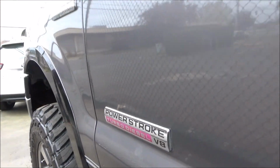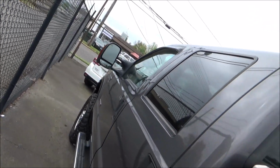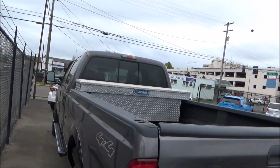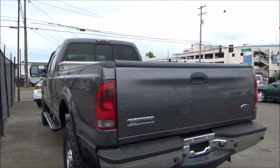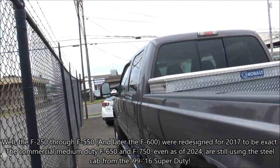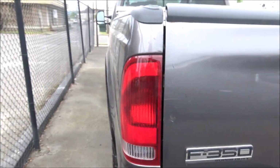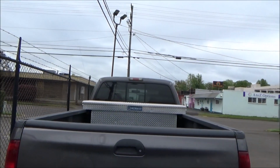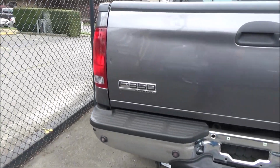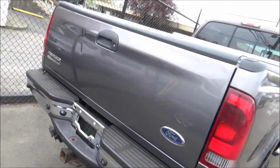In fact, if you park a 99 next to a 2016 and look at them side by side, you can see the resemblance in the shape of the bed and cab. Finally though, for 2017, the Super Duty was completely redesigned with an all-new aluminum body. Out of the 1999 to 2016 Super Duty's three major revisions, which happened in 05, 08, and 2011, the 2005 update was definitely the smallest. The front-end styling of the 05 to 07s looked a lot like that of the 99 to 04 trucks, but with a fresher, crisper edge to it.